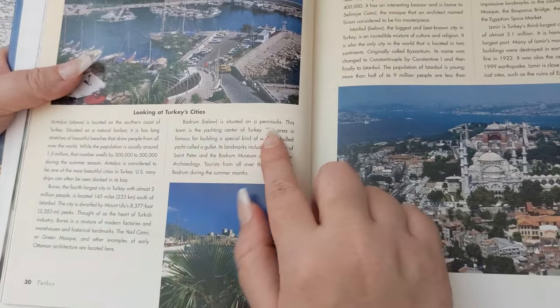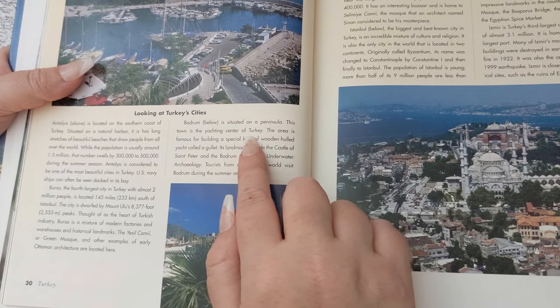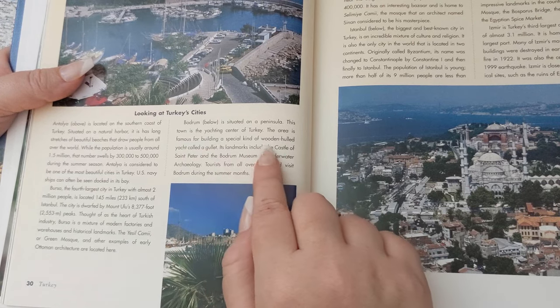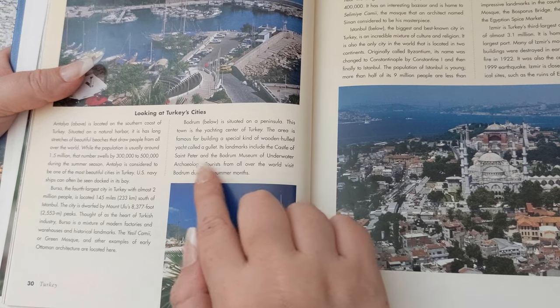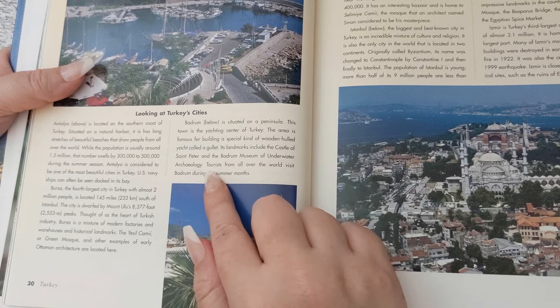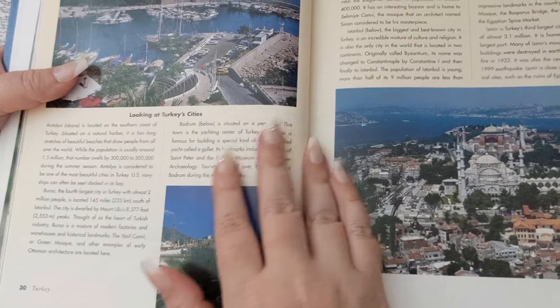Bodrum is situated on a peninsula. This town is the yachting center of Turkey. The area is famous for building a special kind of wooden-hulled yacht called a gullet. Its landmarks include the Castle of St. Peter and the Bodrum Museum of Underwater Archaeology. Tourists from all over the world visit Bodrum during the summer months.